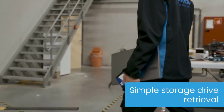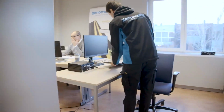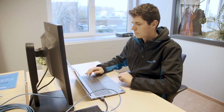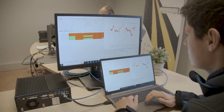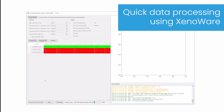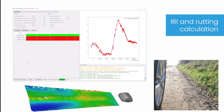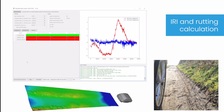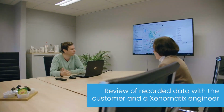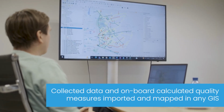After completing the drive, road maintenance personnel can take the data back to their workstation for further review and evaluation. The data transfer process from XenoTrack is simplified to maximize productivity for surveyors. After processing and all quality features are calculated, the data is ready to import into a personal pavement management or geographical information system. Our engineering team meets with customers to examine the data and provide additional support.